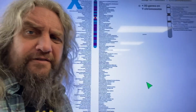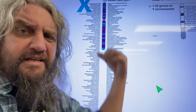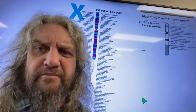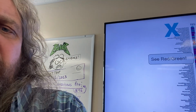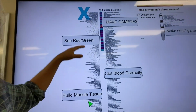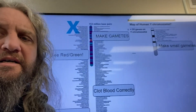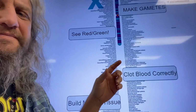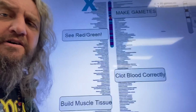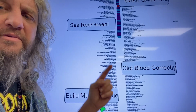So, luckily for me, I have 1 copy of an X I inherited from my mom. I got the Y from my dad, and luckily the X I inherited from my mom had all the genes, like to see colors. I can tell the difference between red and green. I can clot my blood, and I've grown to be 50 some odd years old, so I obviously don't have problems growing muscle tissue. But all of those things, right? If any one of those are broken, it's going to show up if you don't have 2 X's. So we usually call them X-linked conditions. So color blindness, hemophilia, and muscular dystrophy are all X-linked conditions. That is, they're associated with the X chromosome.